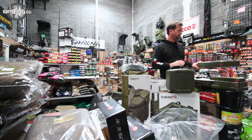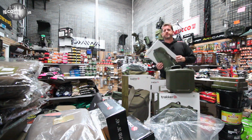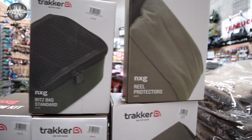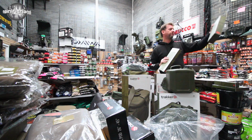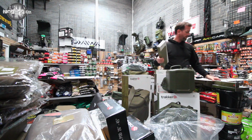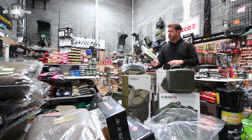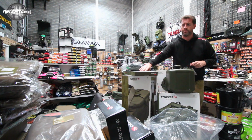And as I said, there's a whole myriad of things like they even have the NXG bivvy bags. So some people struggle to get their bivvies back into the bags that they sell with. You can buy one of these. These are slightly bigger bags that will help you locate all your bivvy stuff inside it. They have everything from lead pouch, 4-compartment bags. They have, as I said, stiff rig bags, and even things down to the basic things like scale pouch in the NXG range. And that's only retailing at €13.64, so it's not exactly breaking the bank.